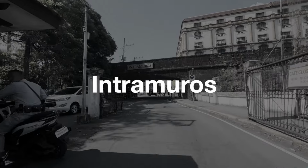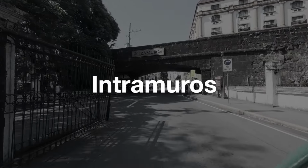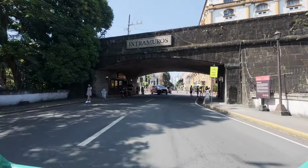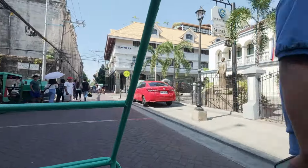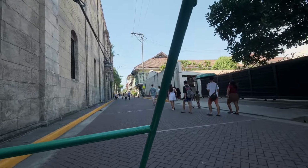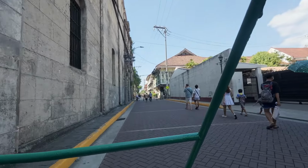The word Intramuros, in Spanish, I believe it means within these walls. That was established right around 1571. It's been here before World War II, during World War II, and then after World War II. It was built by the Spaniards, and they established this as kind of like their base and their headquarters. The Spanish ruled the Philippines for a time.